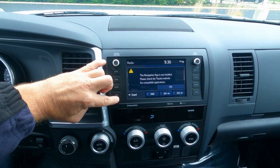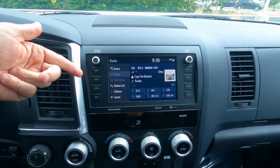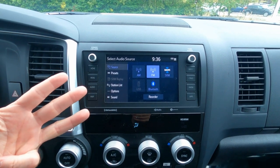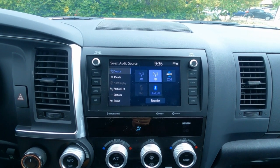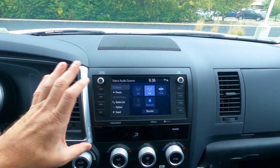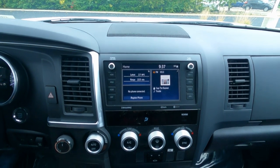Let's dive in here real quick. The TRD Sport does not have navigation. That's an app you'd install on your phone and then run it through the system. As far as our audio system goes, we do have Sirius satellite radio, and you get 3 months of the premium subscription, and then after that there's a monthly subscription. The system is Apple CarPlay, Android Auto, and Alexa compatible, so it's got all that technology. It's just the screen's a little bit smaller and the resolution's not as good as some of the others that are on the market right now.